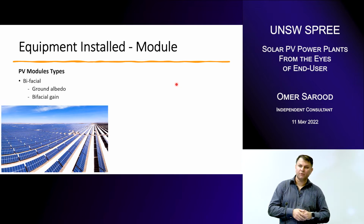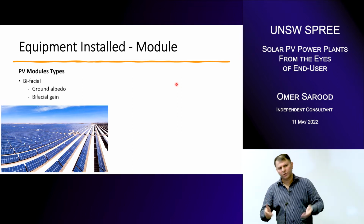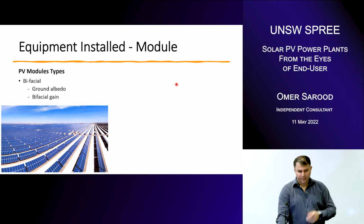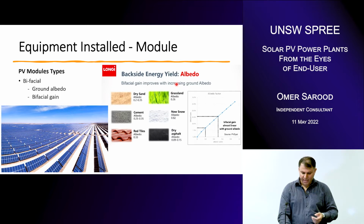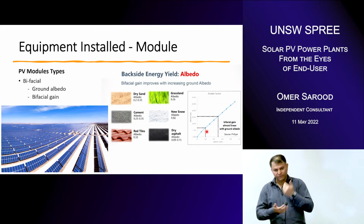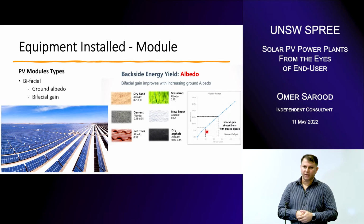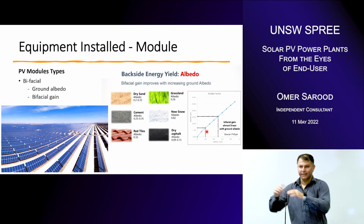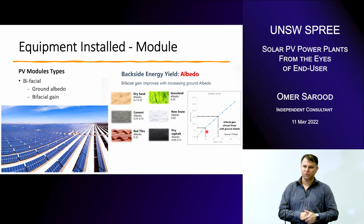Now coming back to the ground albedo, module suppliers have been doing some research about it. I'm not here to talk about any particular module supplier, but when I was looking into this, I found one picture from one module supplier. Again, no marketing of anybody, but this is just for understanding purposes at the albedo level. Different grounds have different albedos. Usually, the whiter the color of the ground is, the more albedo you're going to get, and based on that the bifacial gain eventually increases.